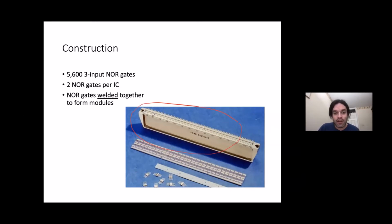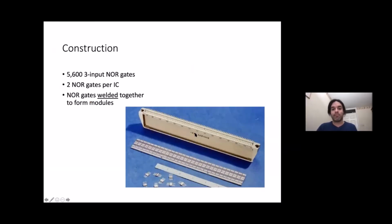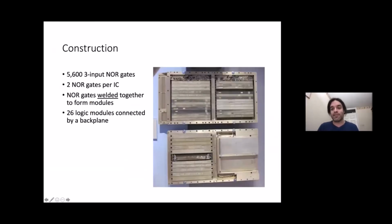And if you look really carefully, there are these little pins running along the top of the modules, and those pins allowed the modules to plug together. So 26 of those modules, there you can see them, 26 of those modules form the final computer.